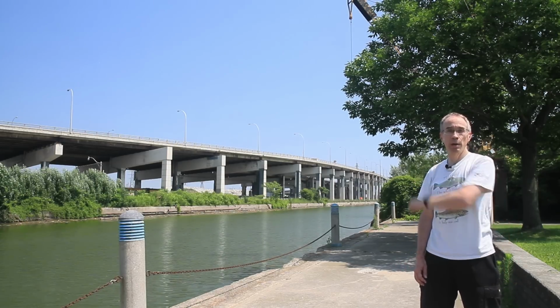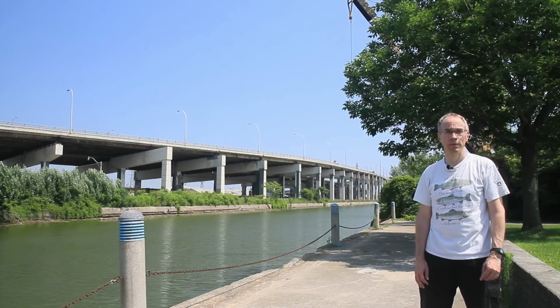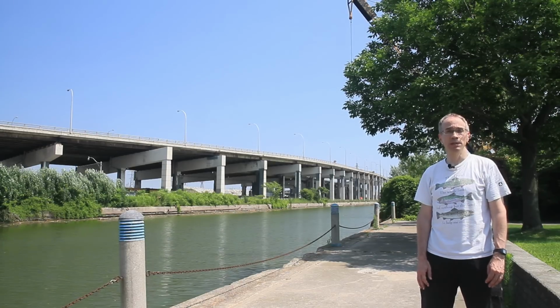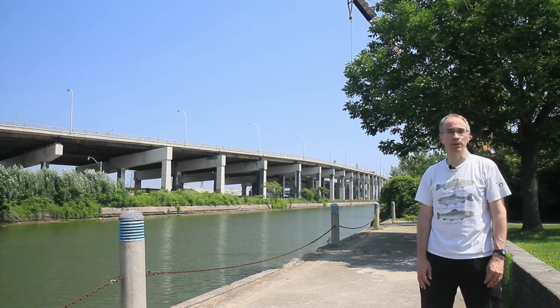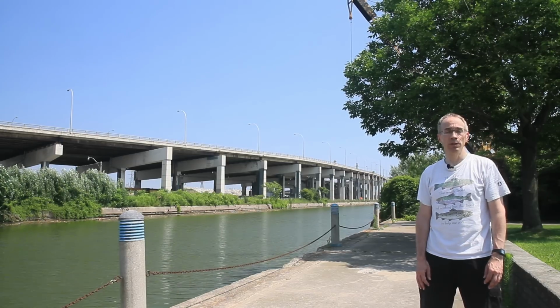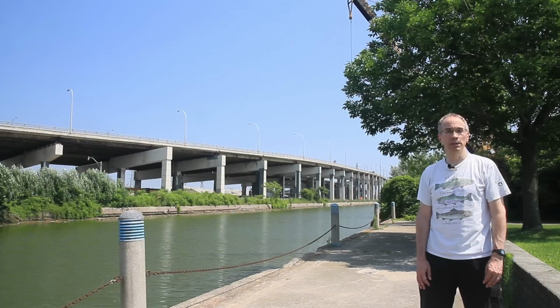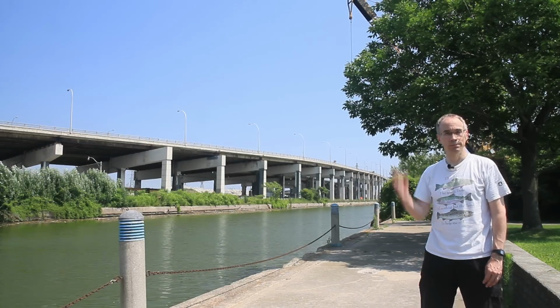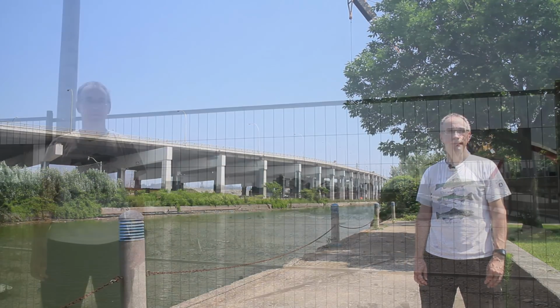So it tends to back up and flood here instead. It also tends to dump a lot of silt. Every year, tens of thousands of cubic meters of silt are dredged out of the lower river and the Keating Channel and used as fill along the Leslie Street spit, as I mentioned in my earlier video on landfills in Toronto. Links in the usual places.